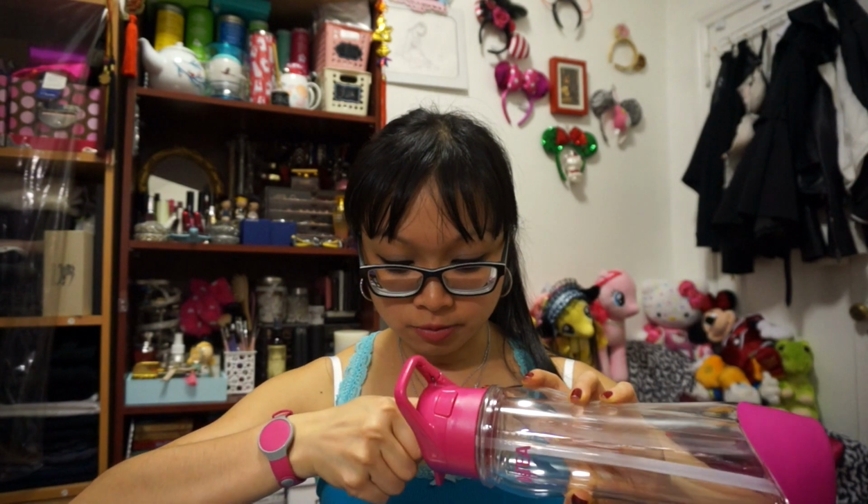Hey, David's Tea, you should do replacement pieces for these things because these get very germy after a while if you don't take care of it properly. Just an FYI. I think there should be replacement pieces for these things. I really hope they will do that.